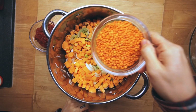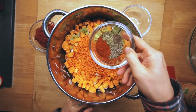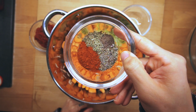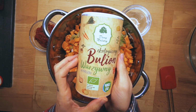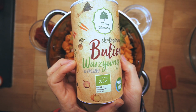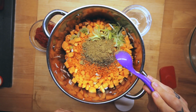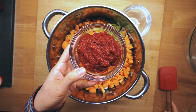I also add 1/2 cup of dried red or yellow lentils, 1 teaspoon each of dried basil, oregano, marjoram, thyme, and paprika, and around 1/8 of a teaspoon of ground black pepper. I also like adding a tablespoon of veggie broth powder, and if you can't find this, you can use curry powder instead or leave it out completely. It'll still taste good. And lastly, you want anywhere from 1/2 cup to 3/4 of a cup of tomato paste.